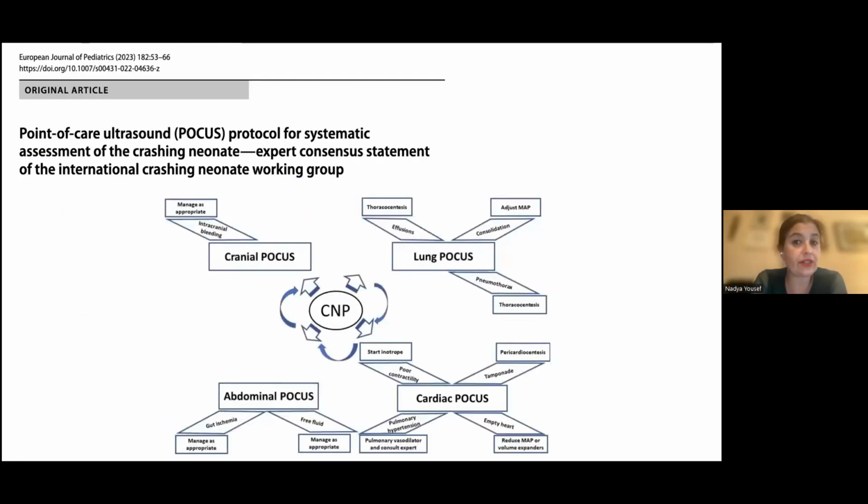And another protocol that has just been published is the CNP protocol, the crashing neonates protocol, which again is a multi-organ POCUS protocol that seeks to help clinicians faced with a non-responsive infant. And the CNP is designed more in a circular view where you can use cranial, lung, cardiac, and abdominal POCUS, and then use it then to guide your management.